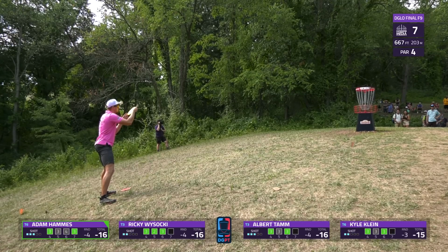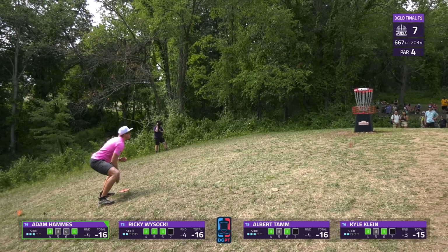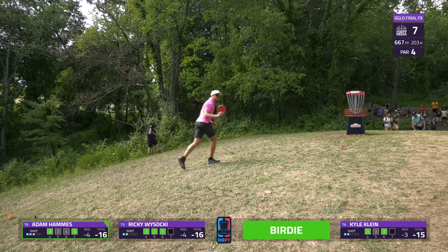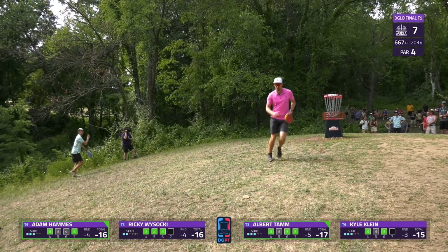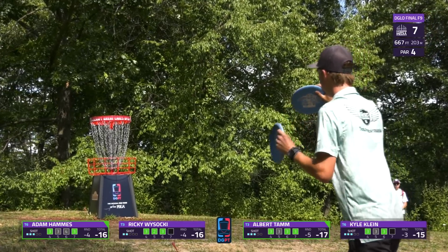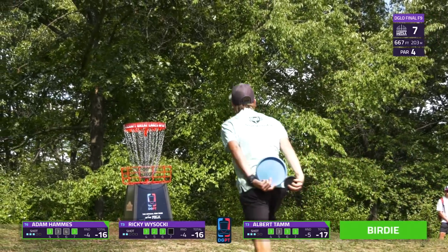No doubt about that. He's had a couple of big scrambles already here on the front 9 to make some magic happen. As Tamm will knock it in there. And so, yeah, looks like we are indeed going to have another one, man. Yeah, this was that 5th birdie for Ricky I was talking about. There we go. I was a little ahead of it, as we are going to see Kyle tap in his as well.